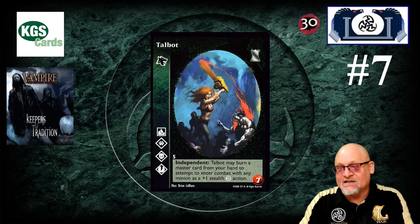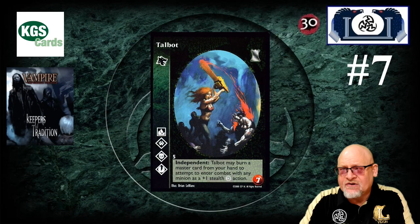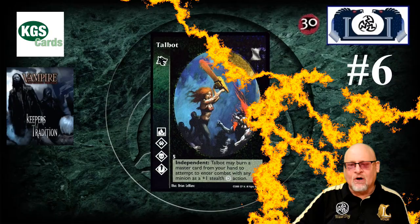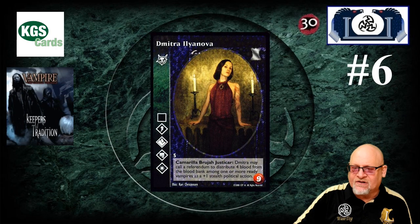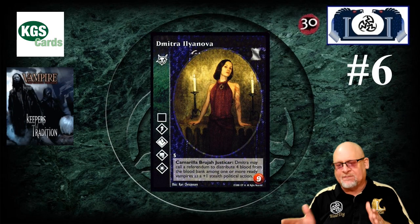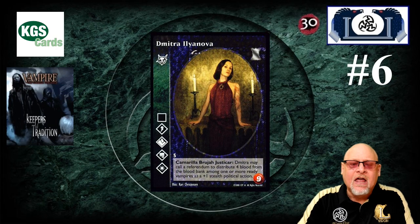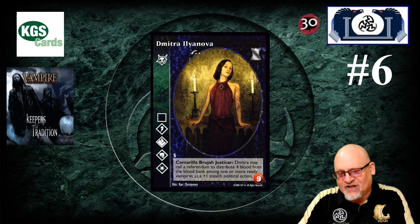Very good discipline spread. Don't forget about the necromancy right there, because there's a lot of things you can do with the necromancy. And Talbot hits the 7 spot. Going to the number 6 spot, another vampire that you're going to see in a lot of people's decks, especially from that time. And actually, I've seen it here lately, and that is Dimitra Ilinova. She is a 9-cap Camarilla Bruja Justicar.